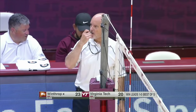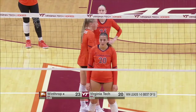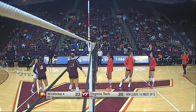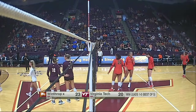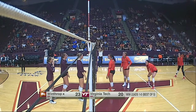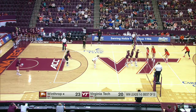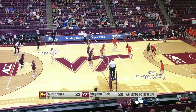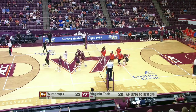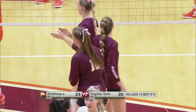Western Carolina, Alabama State, and the team that knocked them out of the NIVC tournament a year ago, Georgia Southern, a big rematch for the Eagles. That match coming all the way on the 21st of September. Right now, both teams focusing back in on this second set. Winthrop leads Tech 23-20. This would be a big second set win if the Eagles can close it out. If you're Virginia Tech, you want to go into the end of second intermission with a 1-1 tie. And that ball's underneath the net, point to Winthrop. And it's now set point for the visiting Winthrop.